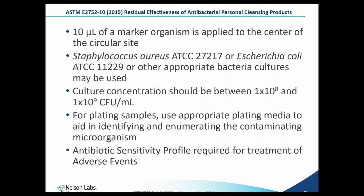On each one of those sites, 10 microliters of a microorganism is applied to the center of the circular site. The method recommends Staph aureus ATCC 27217 or E. coli ATCC 11229, or other appropriate bacteria cultures may be used. We've used a number of different microorganisms, fungi, and viruses with this basic design. Culture concentration is between 10 to the 8th and 10 to the 9th. So you're putting 10 microliters on there, and you're exposing the site to 10 to the 6th, 10 to the 7th colony forming units.